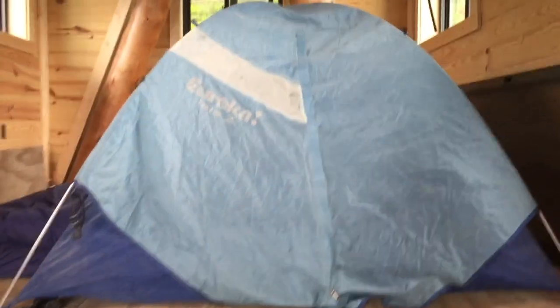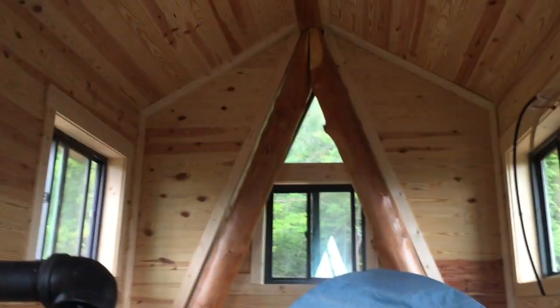I'm gonna walk up the steps here. Real quick. And the camera probably ran out of power. And there's my tent still. Still up. Still sleeping in it. Not sure why. Upstairs is pretty much done. Got some trim and I've got to get the carpet in.